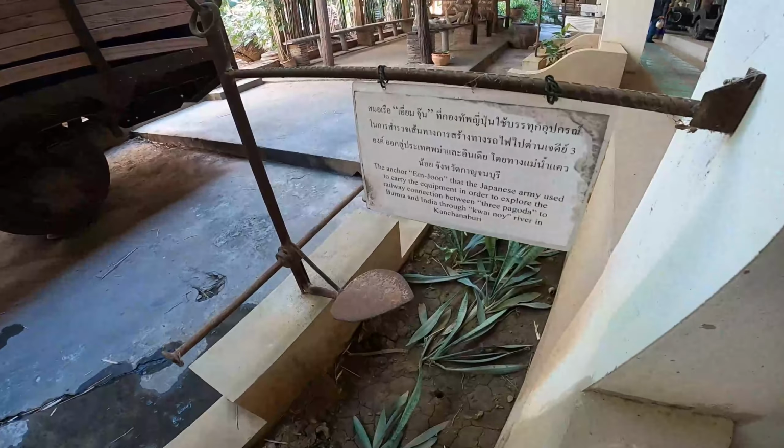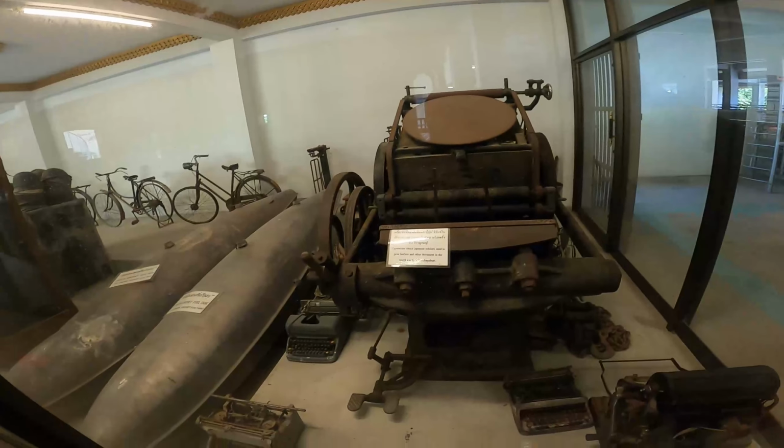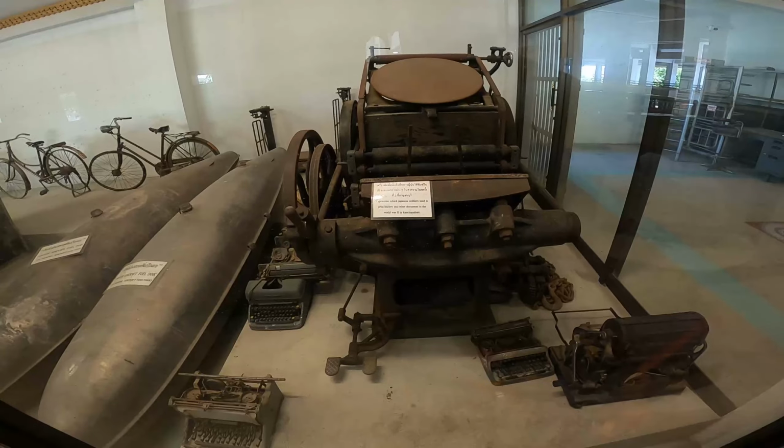Okay. So we're gonna see more things. Yeah. This is the boats carrying malaria-stricken prisoners of war to the field hospital at Kaupun, Kanchanaburi, World War II. Look at this. This is the typewriter used by Japanese soldiers to print leaflets and other documents in World War II.